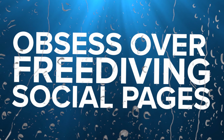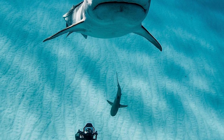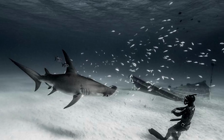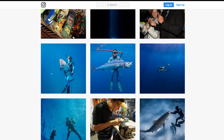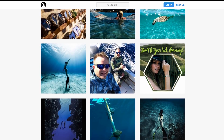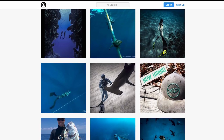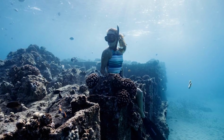Step 5. Obsess over freediving social pages. I mean, just look at how cool and artistic these pictures are. And that could be you, if you lived in Hawaii or the South Pacific. Browsing apnea social pages is one of my favourite things on dry land, and it doesn't take very much skill. As you can clearly see, everybody that freedives looks amazing at all times.